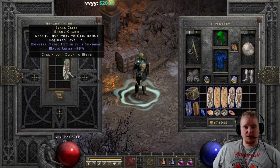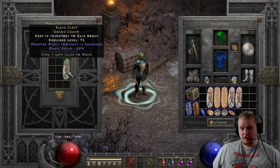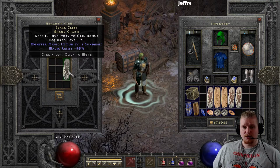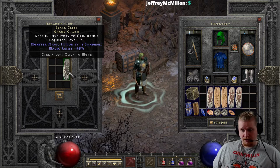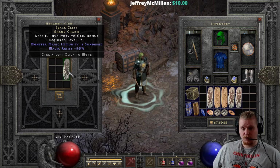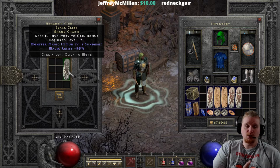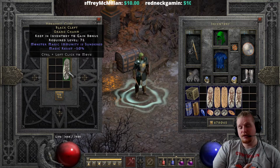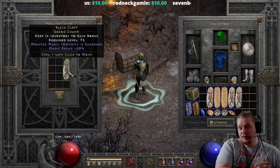I'm not sure if I talked about trade value yet, so forgive me if I repeat myself, but trade value, I do believe the Black Cleft Grand Charm is going to be the lowest on the list. I actually ranked them all, and I'm pretty darn sure that the Black Cleft Grand Charm is going to be the one that nobody wants to find.